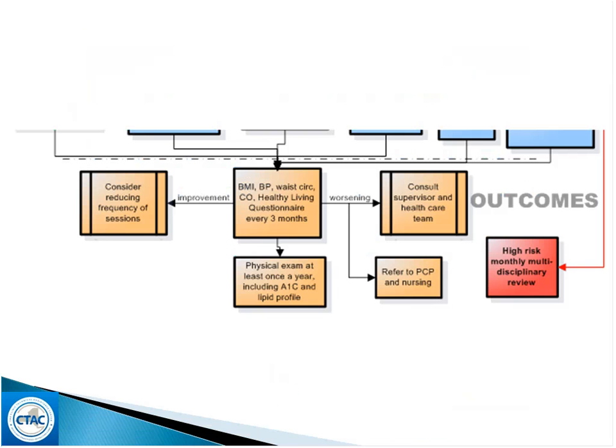So going back to the clinical pathway, the last part of this pathway is the outcome section. So again, here is just a quick check-in as to whether the client has improved in regards to the physical health goals that they have put forth, or they're not improved, and which direction to take, or which approaches to take moving on.